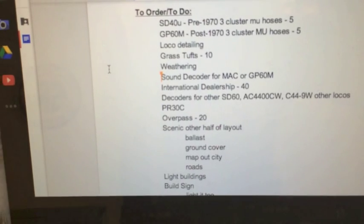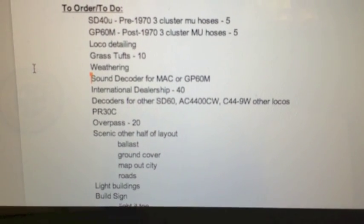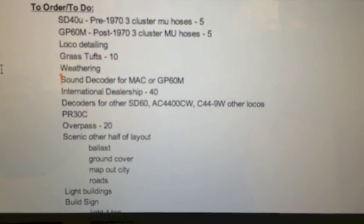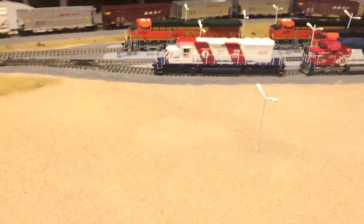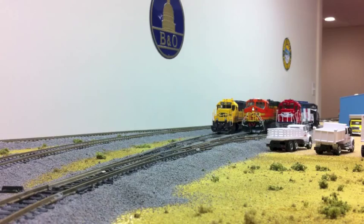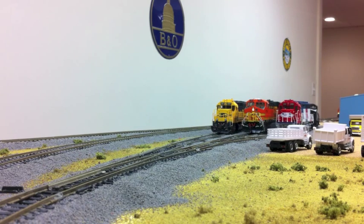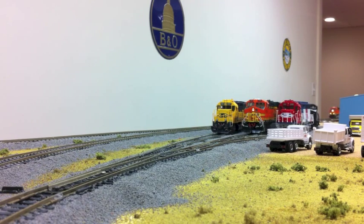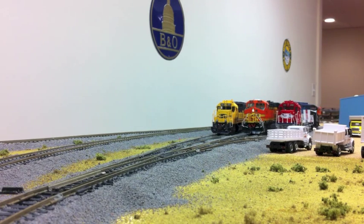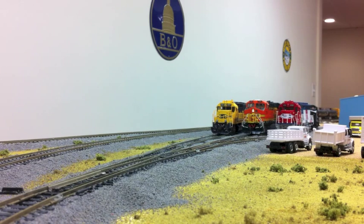What else do we have? Obviously, the goal is the scenic, the other half of the layout. So right now we've just got the BNSF facility part of it done, so we're going to try to do the other half. We're going to do a lot of lighting too, and we'll show you, Brian just lit up a locomotive, kind of fixed some lighting. So do you want to show them that really quick?